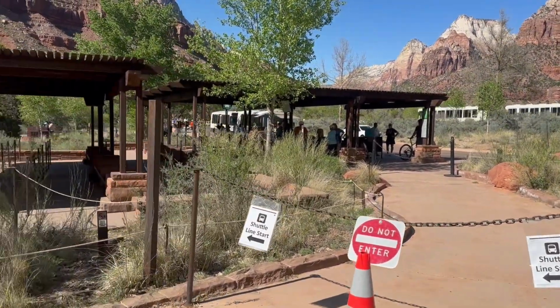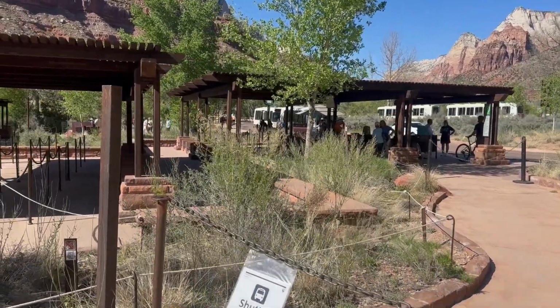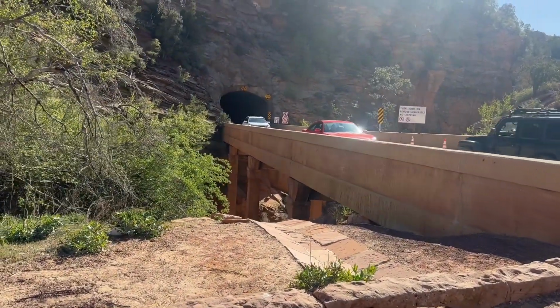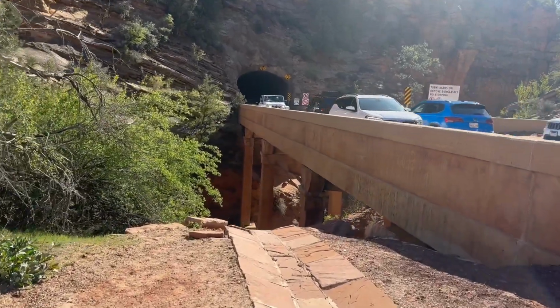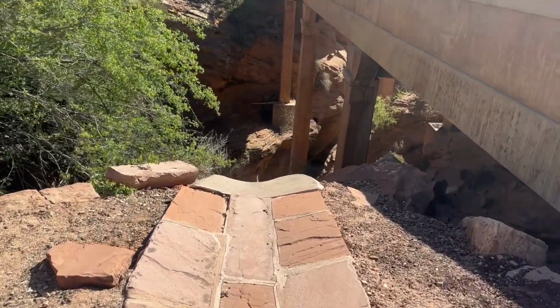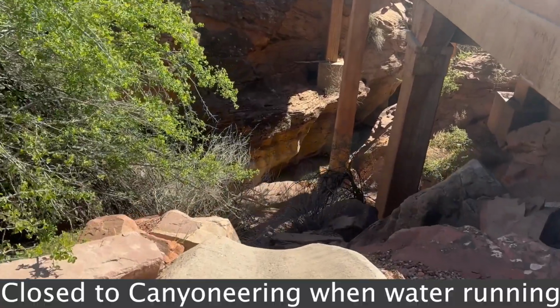So this is the bus station area. Come here to catch the buses or get dropped off, and they run quite frequently. So we are parked just here at the top of the tunnel, and if we walk over this way, if we were a canyoneer, this is called Pine Creek Canyon, and this is where you would drop in to go down this canyon. In this case, the water's running.